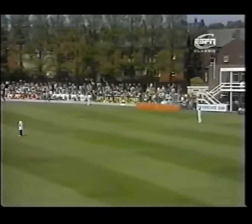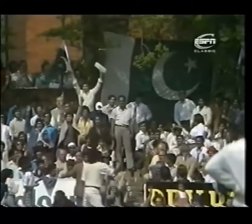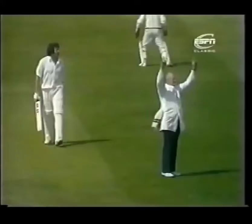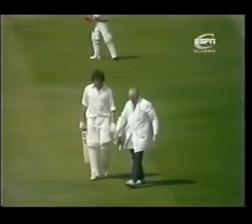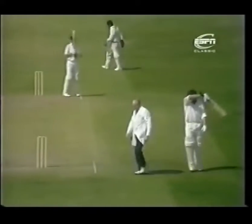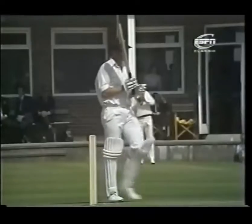Good shot from Ross Edwards. Picked the length of that very, very quickly indeed, and got it away, possibly off the top edge. Put a bit of top edge in it and hit it for 6 straight over long leg. Takes Edwards now to his half-century, a splendid innings.